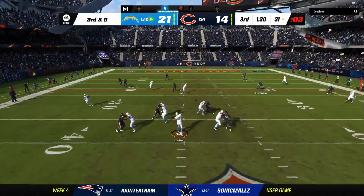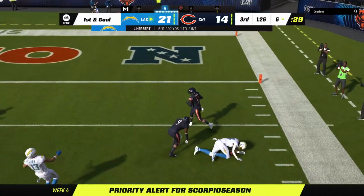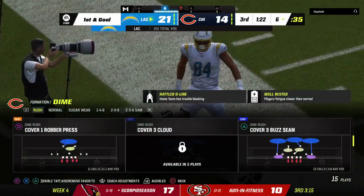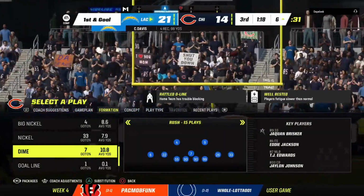Herbert. And bringing it in, it's Davis. And down he goes, taking it inside the 10, just shy of the 5 at the 6. They're able to convert on 3rd down, and that sets up a 1st and goal.